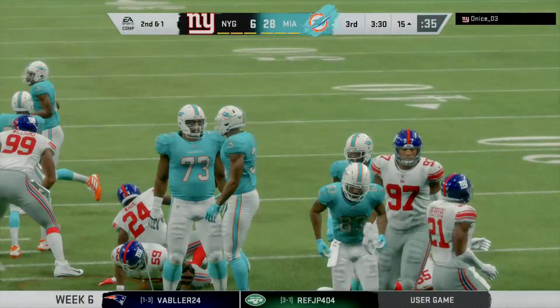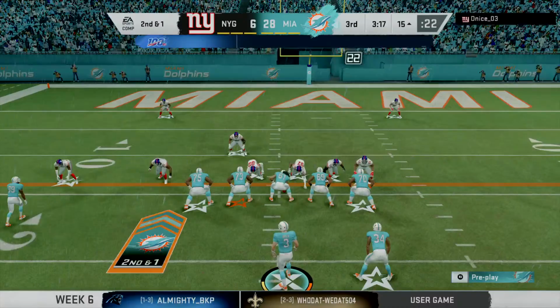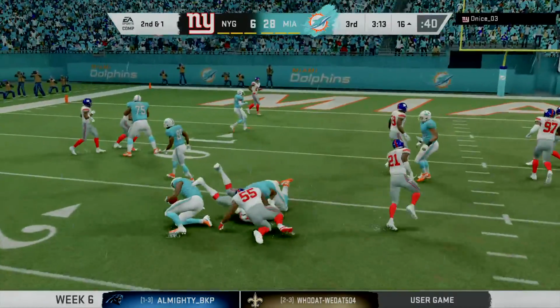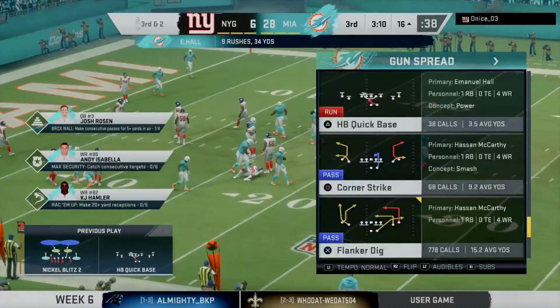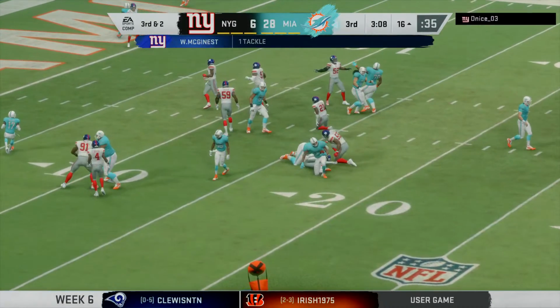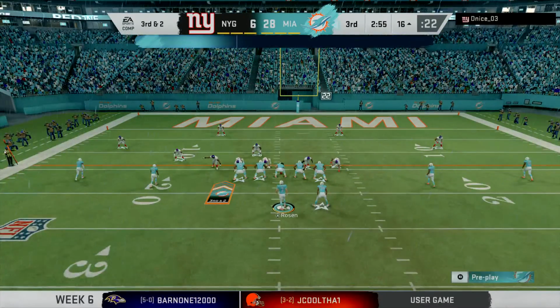Some runs are blocked so well, you almost forget that someone has to carry the ball to gain the yardage. The leverage by the offensive line to create space up front, really well done. And he is met quickly in the backfield. Down he goes, folded like a lawn chair. 5 in the secondary now for the Giants here on third.